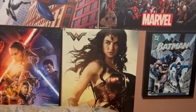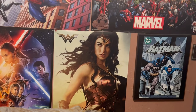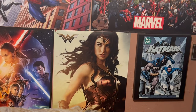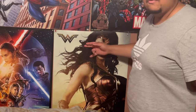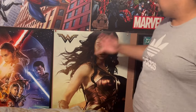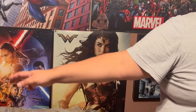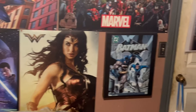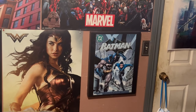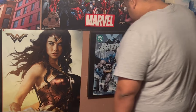So let's get to the last two things on this wall, which is the Wonder Woman poster. What's interesting about this poster is that I got this around the time the movie came out. I was deciding if it was going to be this poster or a Spider-Man Homecoming poster that came out around that time too. I couldn't really decide, but I decided, let me get Wonder Woman, because I already have a Spider-Man poster at home. But I don't have a Wonder Woman poster, who is in my top five favorite DC characters. So I was like, why the hell not? So I got this Wonder Woman poster, and I'm very glad I did.